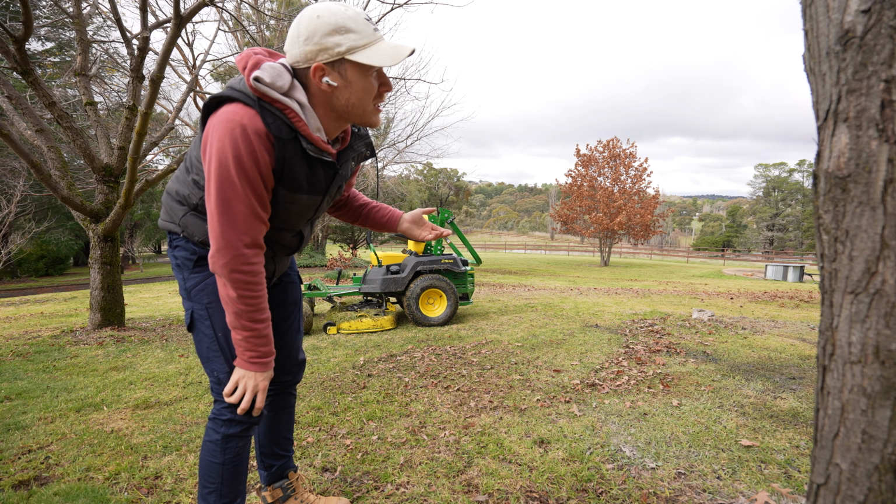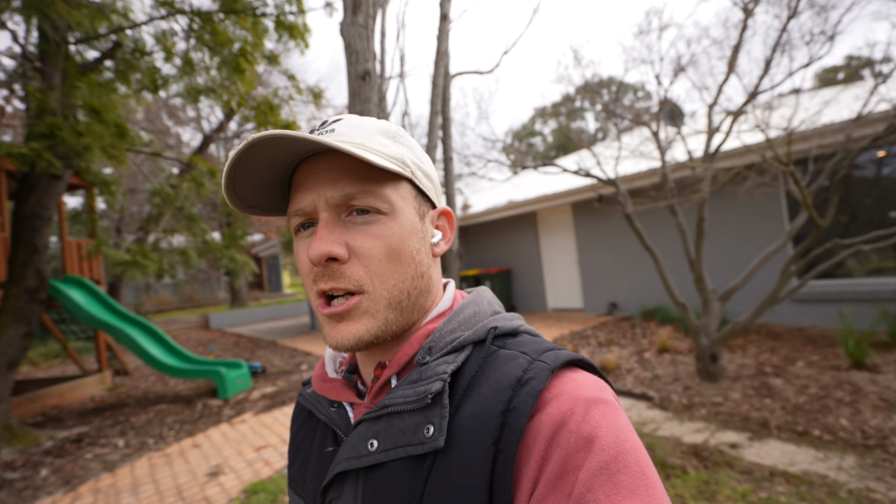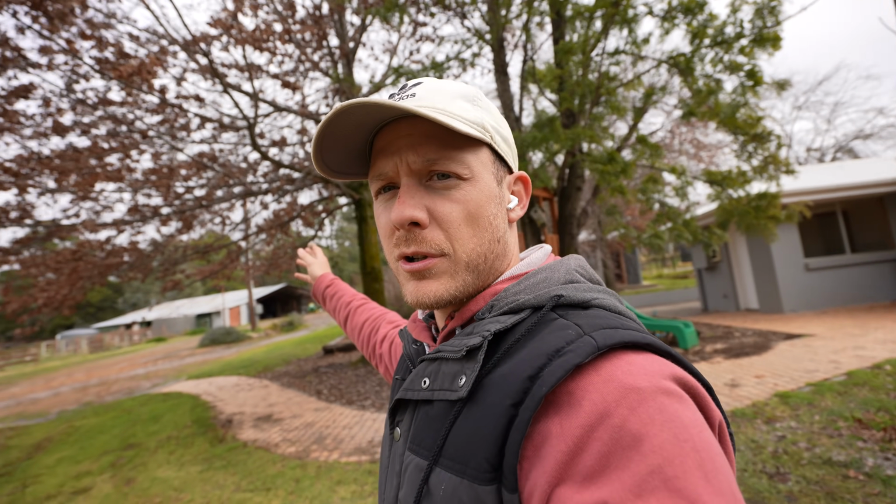I mean, probably not a big issue now because there's not going to be too many more leaves falling this time of year, apart from this big maple tree just here.